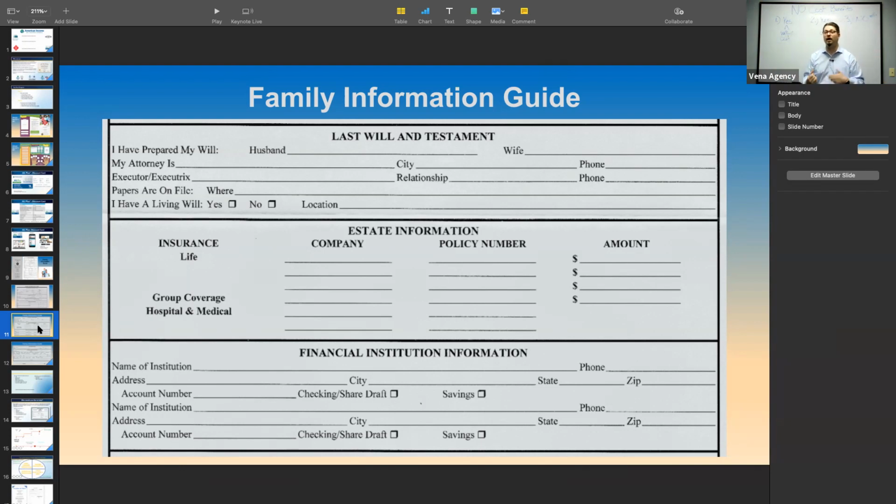But number two, what I did when I was first starting out is I didn't know what life insurance companies sold which products. I had no clue. There's no way for us to bring a chart for you guys to have every company and what products they sell. It's impossible.